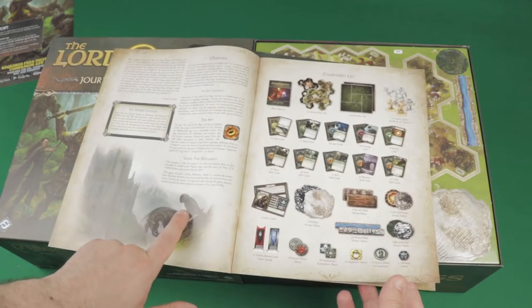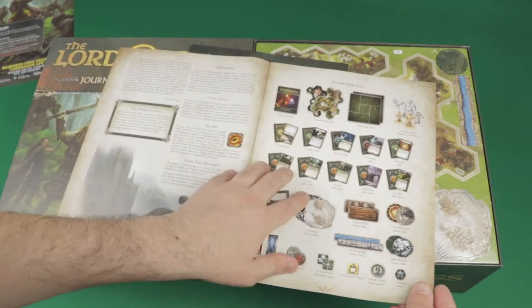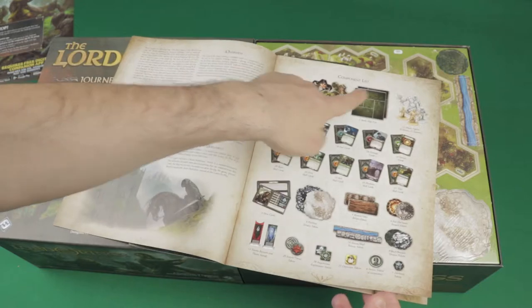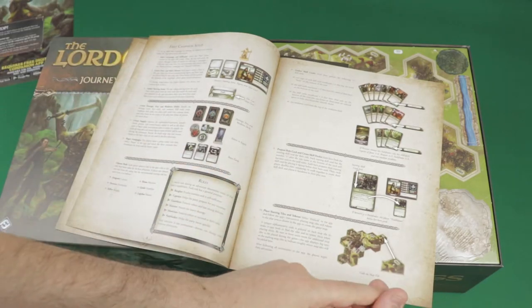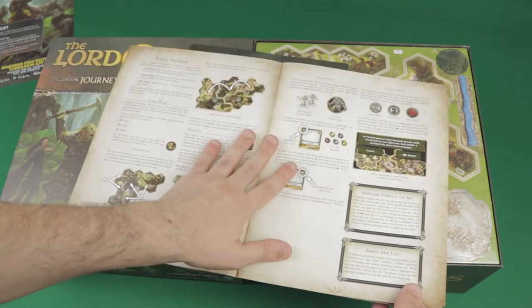This Nazgul looks weird. Jesus, it looks really weird. So the component list: two battle map tiles. Oh, I thought there were some more of these. We have the journey map tiles, some figures, some cards that do look pretty cool. How to first campaign setup. There you go, the action, playing the game.